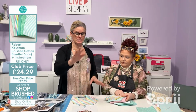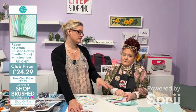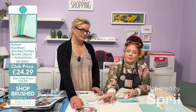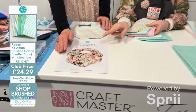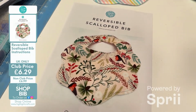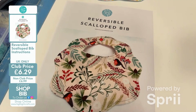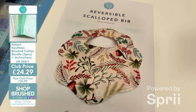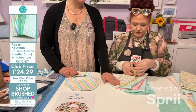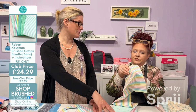Each one of these, by the way, comes with a full set of instructions and template. So it's not just the fabric that you're buying, you're also getting a pattern in there effectively. If you want to buy the pattern on its own, it is available. It's Shop Bib $6.99, but when I tell you how much you're getting here, it's well worth having this, because this is where you're getting the saving, because it's $26.99. For the 6-piece bundle, you are saving $10. So you're getting the pattern for free, and part of your fabric for free.